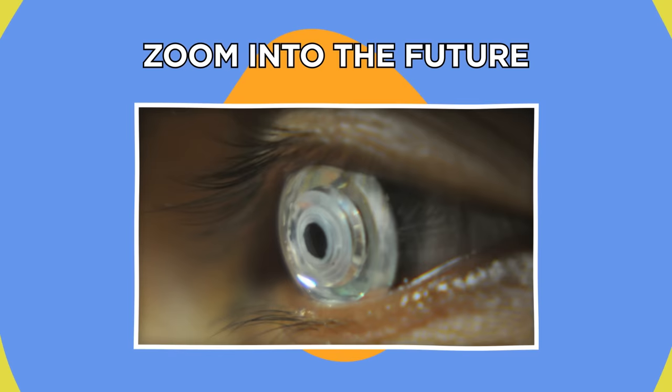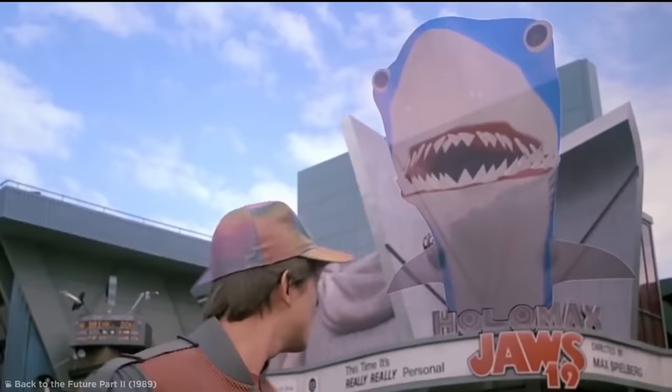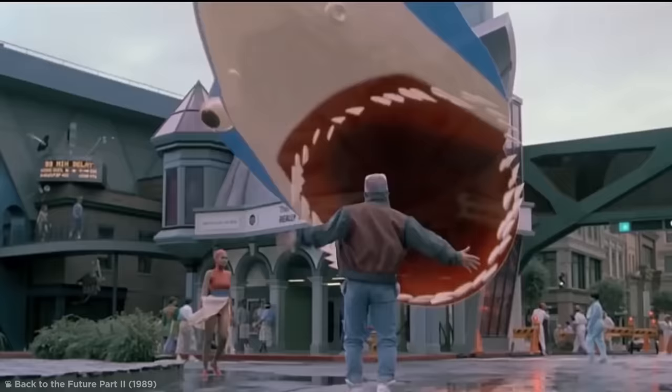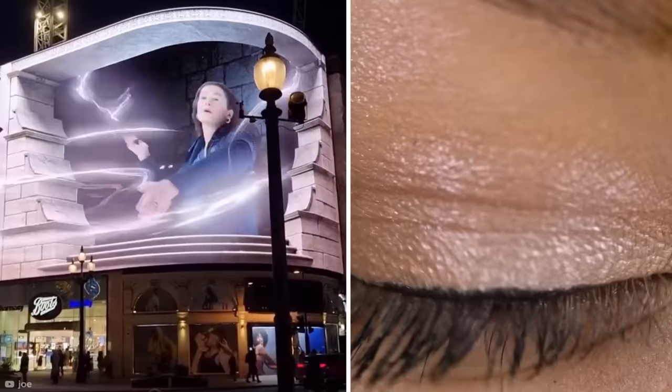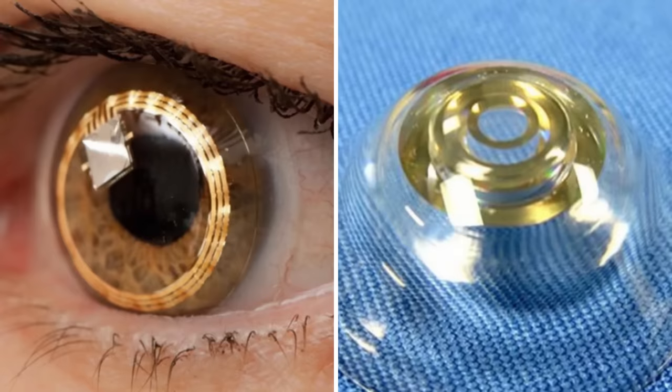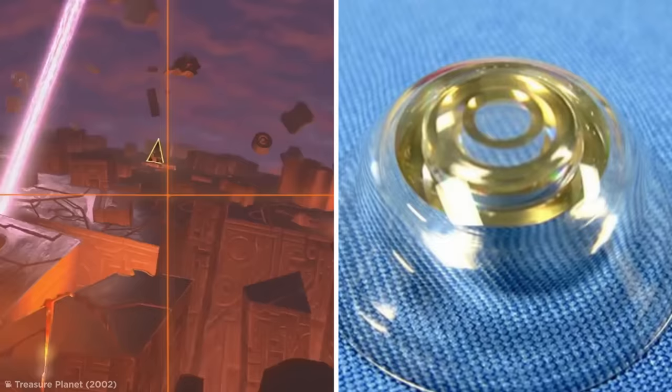Zoom into the future. When you watch sci-fi movies, the future seems a long way away. However, time moves pretty fast, and the world really can change in the blink of an eye, sometimes quite literally. In 2019, a group of scientists from the University of California, San Diego, invented an unbelievable accessory, a set of contact lenses that zoom in when you blink twice.